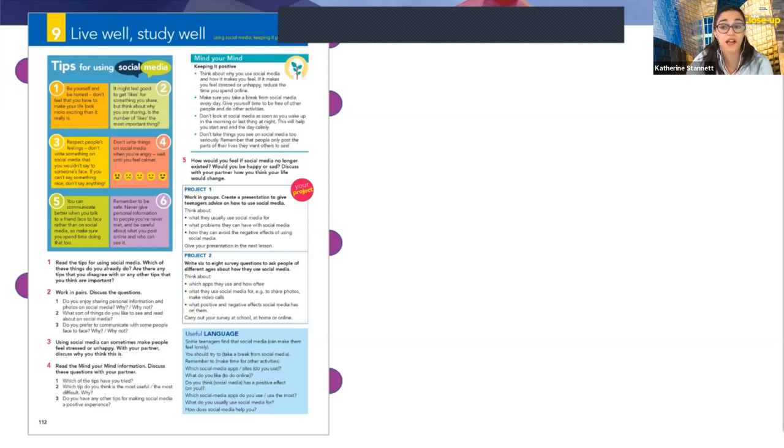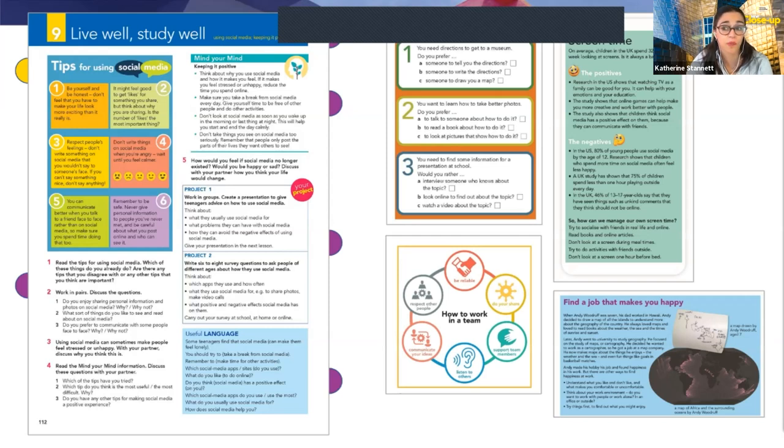So we start off with some kind of input, which will be about the main topic of the unit. So you can see here on this one, which is the featured page, we've got 6 tips, and that's all about using social media. But in other pages, it might be something like a little quiz. So here's a quiz for students to think about their learning style. Down here, you can see a nice infographic, which explains how we work well in a team. Or here, there's a series of statistics about screen time and what the positives and the negatives are. And this input text is an article. So there are different ways that we introduce the topic and get students to think about it and talk about it.